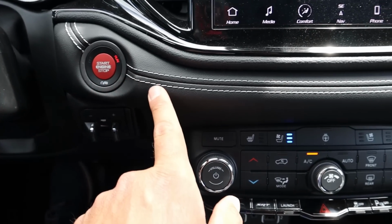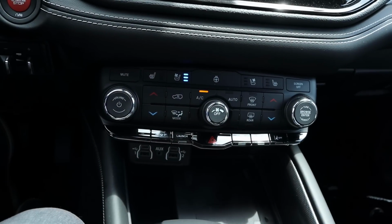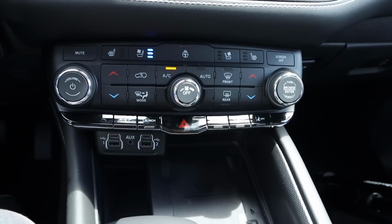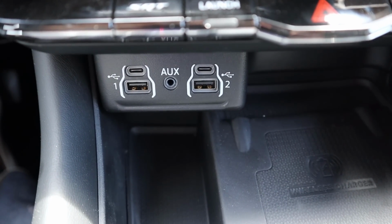I like the red stop start button, but anyways, look at the stitching that goes across the dash, and then right there, it's pretty nice. And then it is soft touch here at the top, for those of you wondering. We've got our radio controls here at the bottom, dual zone climate controls, again your controls for the heated and ventilated seats, wireless phone charging pad here, and then some USB action as well.